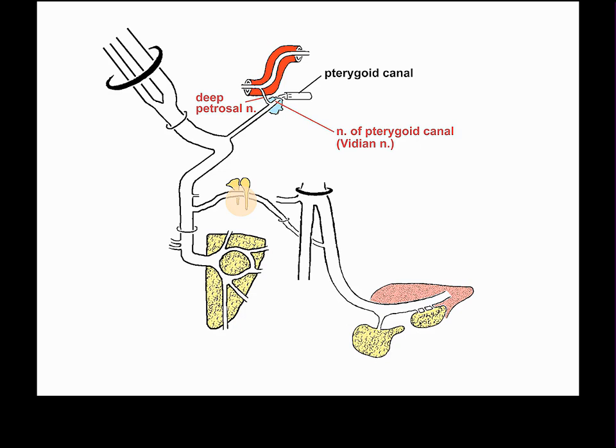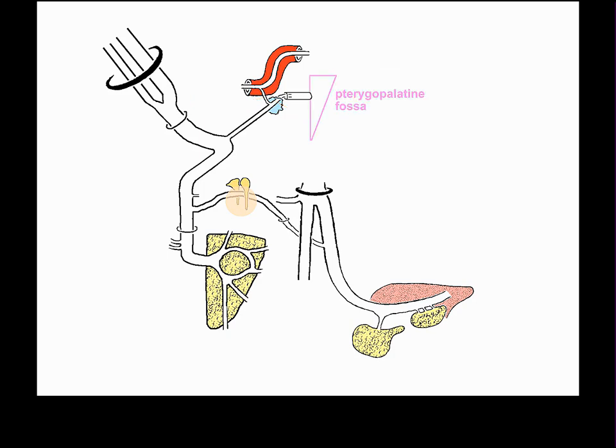The deep petrosal nerve, which carries postganglionic sympathetics, joins the greater petrosal nerve and forms something called the nerve of the pterygoid canal, or many physicians still use the eponym Vidian nerve. And the Vidian nerve pierces the cartilage of the foramen lacerum to enter a bony channel at the base of the medial pterygoid plate called the pterygoid canal. And it travels in that bony channel into a space, which I hope you know about, called the pterygopalatine fossa. And this nerve of the pterygoid canal then passes into the pterygopalatine fossa, where it encounters a ganglion called the pterygopalatine ganglion.